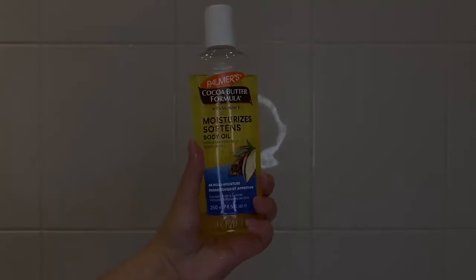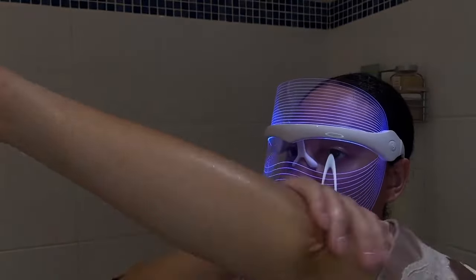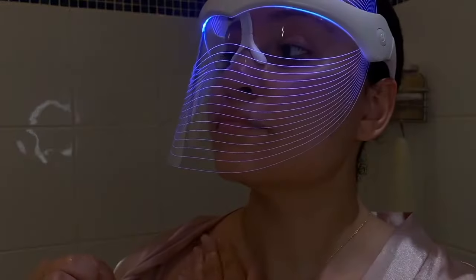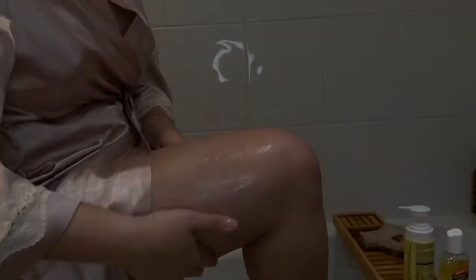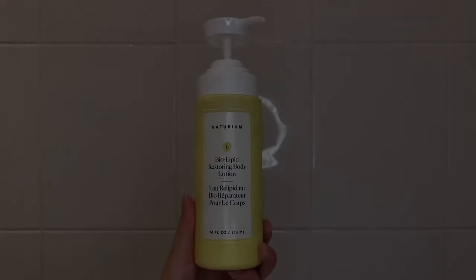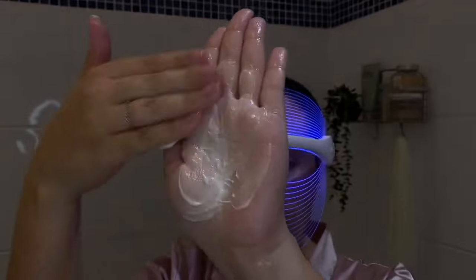Next, I'm going in with the Palmer's Moisturising Body Oil to lock in moisture and soften my skin, an absolute essential in my body care routine. Then I'm going in with the Biolipid Restoring Body Lotion from Naturium to nourish and also moisturise my skin.